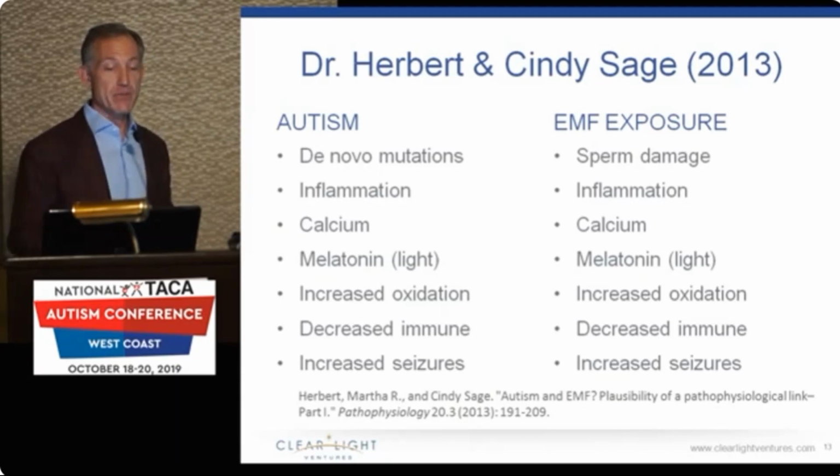So we have sperm damage from EMF exposure, we have inflammation, we have calcium channel problems. We have reduced melatonin in autism, we have reduced melatonin from EMF exposure, we have increased oxidation from autism and EMF exposure, we have decreased immune system, and we have increased seizures. Basically what Martha Herbert said, the known symptoms of autism match known symptoms from EMF exposure. Now we're not claiming that this is the only thing, it's a yes and, right, with all the other things that you know. And that paper was published in 2013.